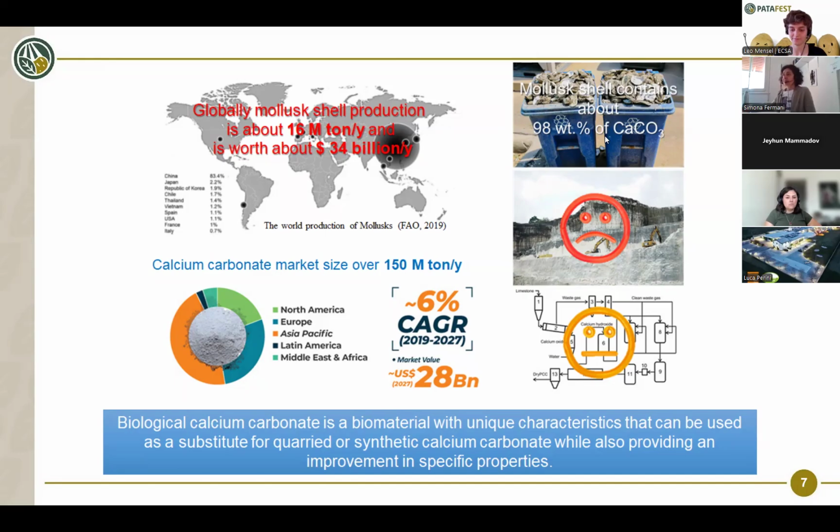Calcium carbonate is an important material, and as you can see here, the calcium carbonate market size exceeds 150 megaton per year, and it is mainly produced in Asia, Europe, and North America. So which are the main sources of calcium carbonate? Mainly quarries. The production of calcium carbonate is not really eco-friendly, so the production from quarries has a strong impact on the environment. And in a very small amount, it is produced synthetically, but the procedures are poorly sustainable and not really eco-friendly.